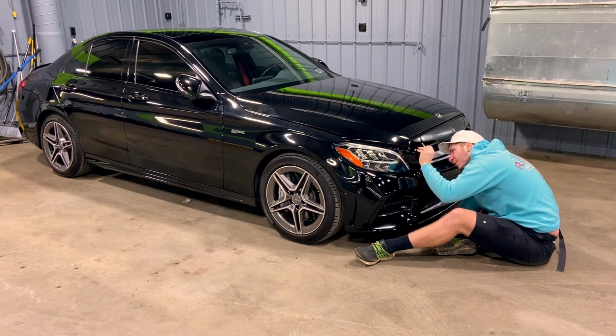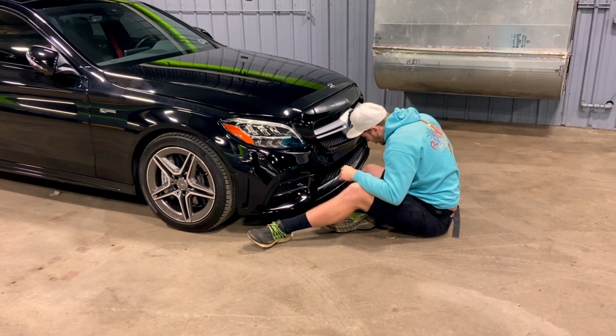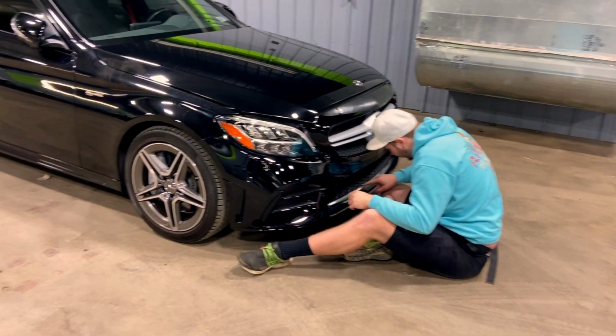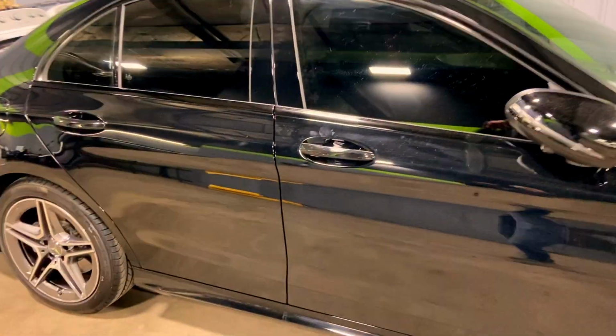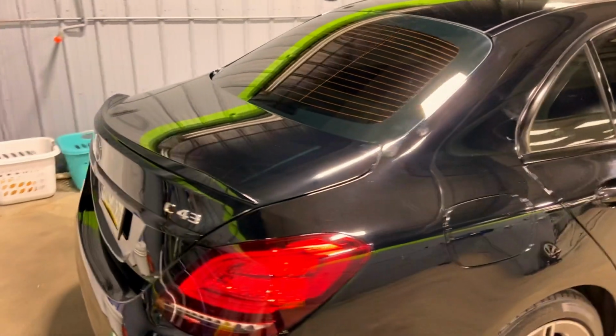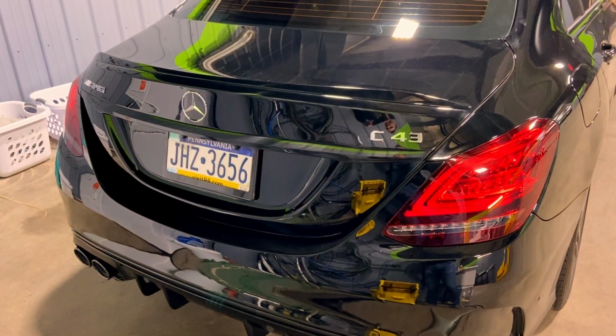In the back, we have Austin finishing up this C43 AMG. This got some XPEL PPF on the entire front bumper and some gloss accent pieces. So these Mercedes handles come with the tops of them from the factory chrome, and now all 4 are gloss black. It also got on the back this chrome piece that goes the width of the trunk that was once chrome, now it is gloss black.